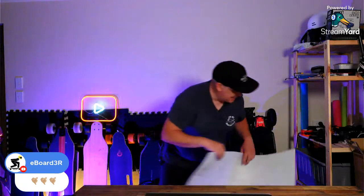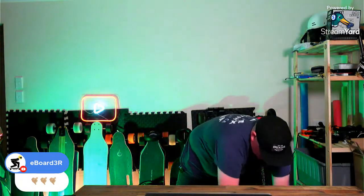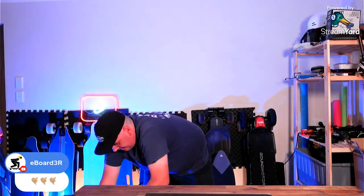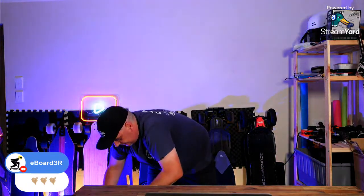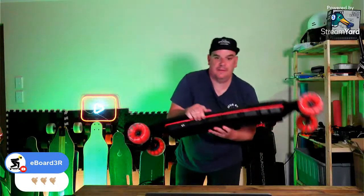Now this one has got some red details on it, so you guys can have a guess what it might be while I pull it out. I've also ridden this one yesterday, and it's again a very smooth ride with a couple of cool features. We can see the red wheels already. All right, there it is.